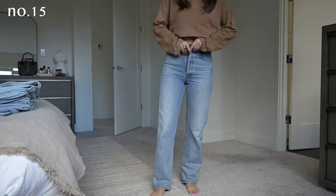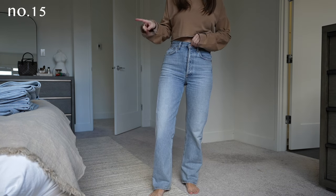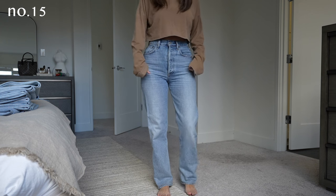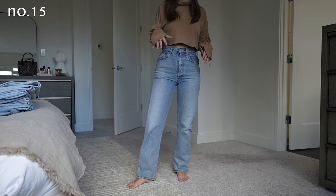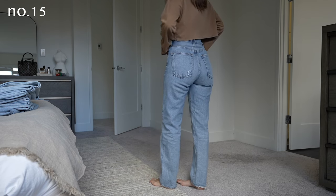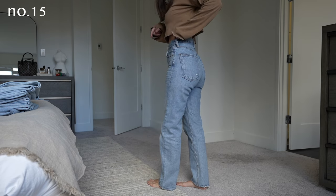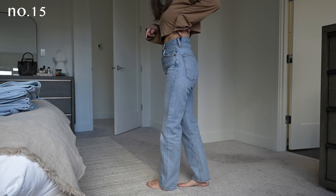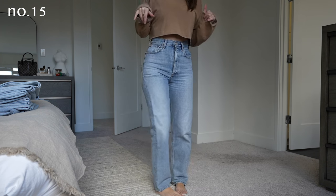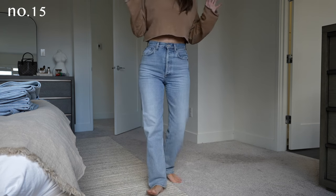I love this pair. Before that Aritzia pair was my go-to, these were my go-to. This is the Goldie 90s pinched waist. Love the wash on these and the fact that they're not distressed at all, more of like a straight leg, but still really flattering. You can see here it had the same issue as the other one, but I pinned it with a safety pin. I think that this is still a great pair of jeans, so I'm keeping it.